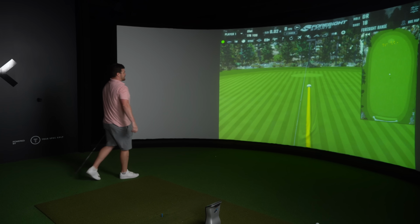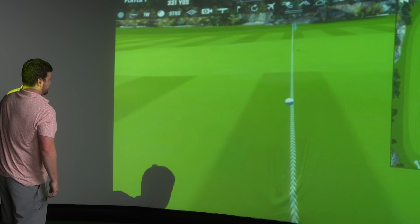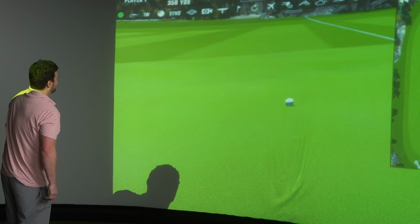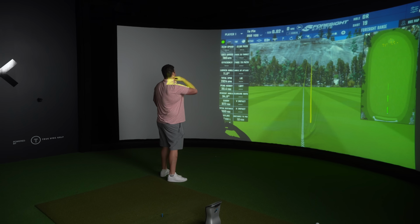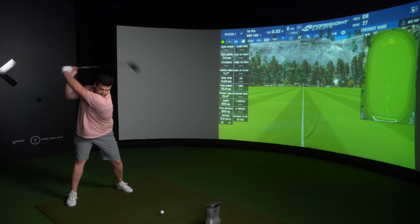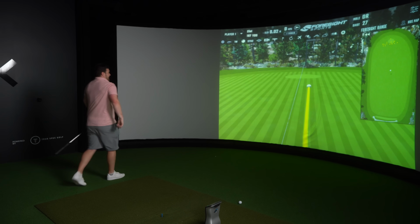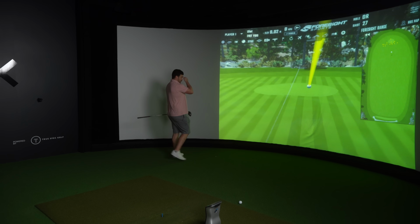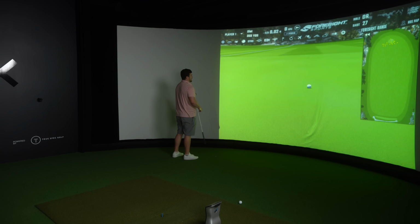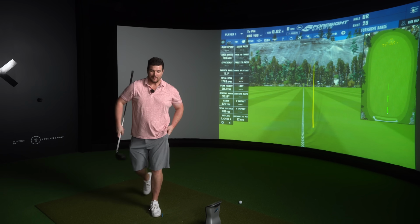Oh my goodness. Nice little roll on the green, 360. I'll never get bored of that. Oh, yes. That's a good one. That's a good one to finish on, that is. 361, straight down the pipe.